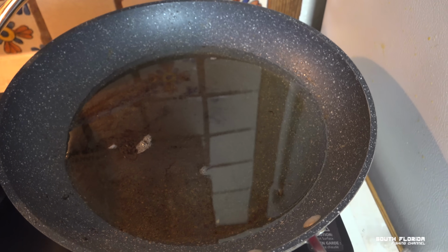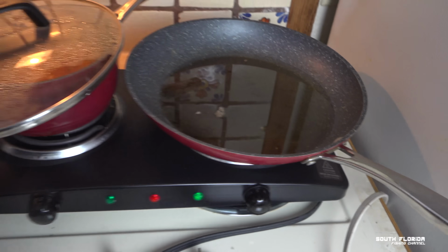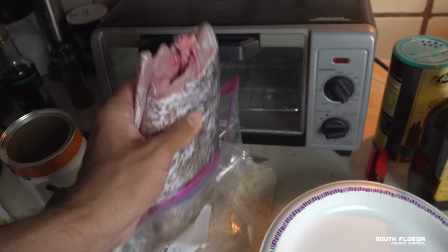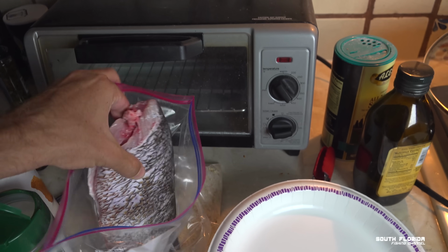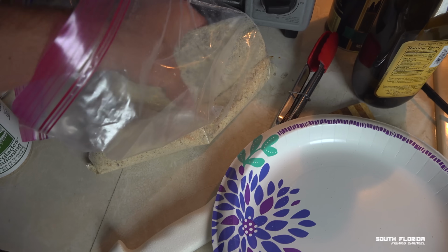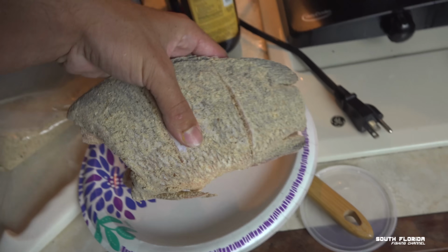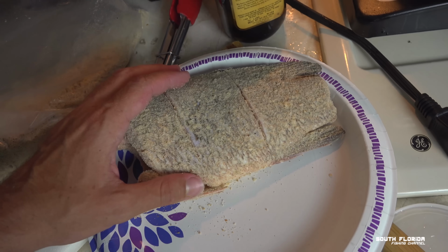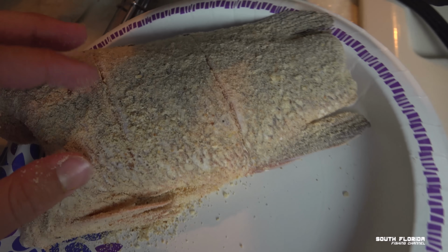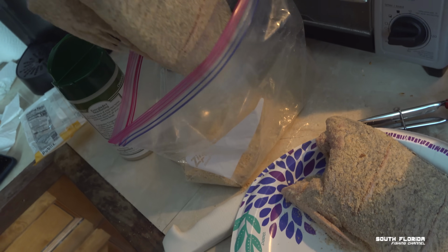So I got a pan full of peanut oil here. I'll start heating that up. While that heats up, we'll start breading the snapper. Shake it up. Shake and bake. Here you go. Nicely breaded. Time to do the other one.